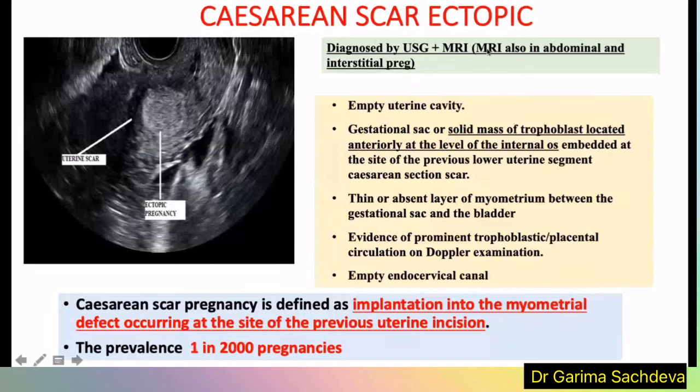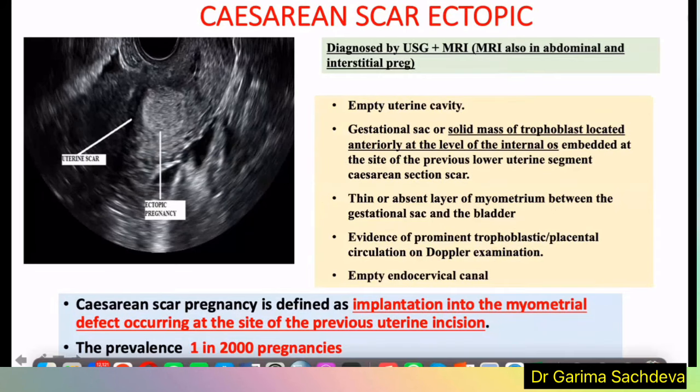Then there is Cesarean scar ectopic pregnancy. It is diagnosed by ultrasound and MRI. They ask you this question because sometimes you cannot see a well demarcated mass in cases of Cesarean scar ectopic, so you're not able to differentiate with a vaginal scan alone. This has to be supplemented with MRI.